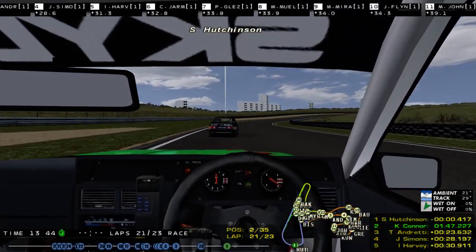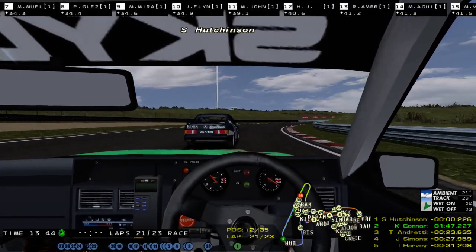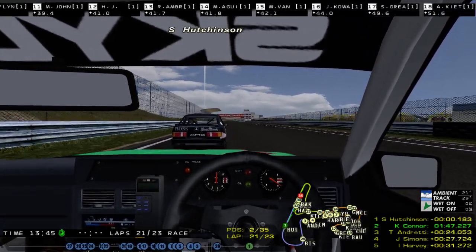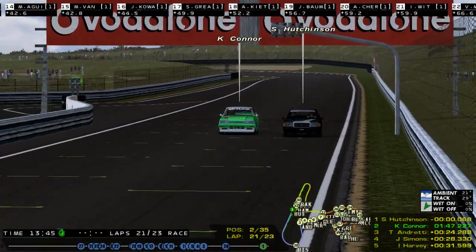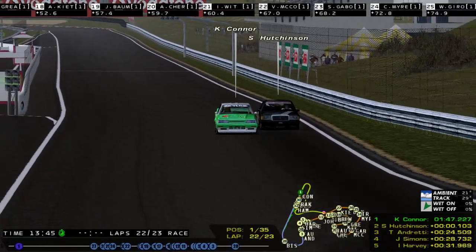Driver's eye with Connor. He's trying to go for a dive, though he's closing up a lot now. Could he try to move? He's gonna get him on the straight, I think. Yeah, look at the power. Look at the sheer power of the Nissan here. The raw speed. This is what the long boy gets.